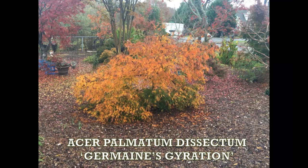I tell this joke frequently when I talk about this plant, but I had a 92-year-old lady come to the nursery, and she said, I want the tree that goes the quickest. I showed her this tree, then showed her around the nursery. Quite a lively lady, too. She said, all right, I'm going to take that Germaine's Gyration. And I reached down to pick up the tree. She pinched me on the butt. Then I turned around and looked at her, and she said, I still got it.